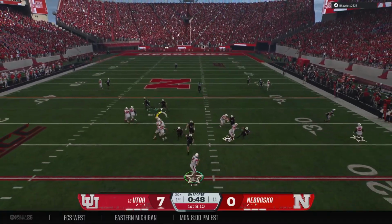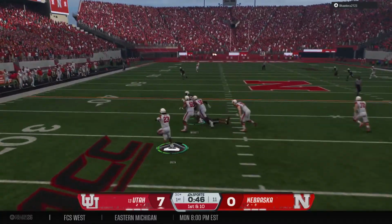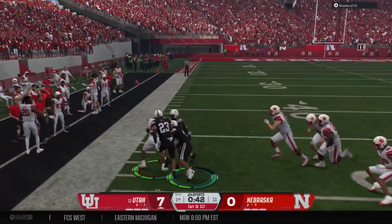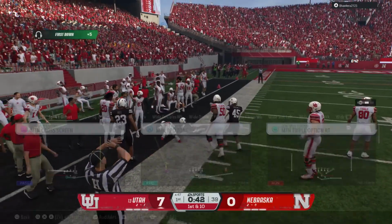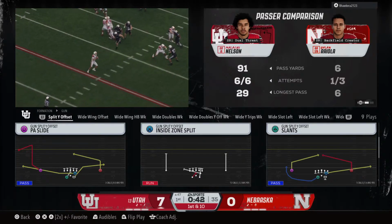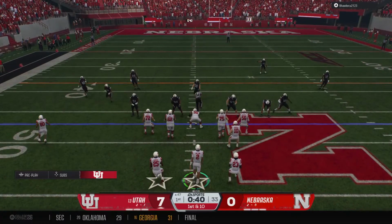To the air on first down. Caught in the backfield. It's Green. Breaks into the open. Big play. Takes him into plus territory. He's out of bounds at the 47. And they executed that running back screen to perfection.